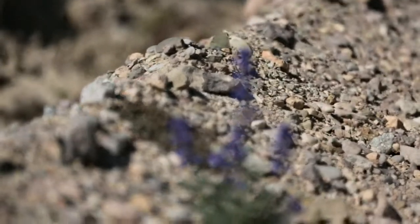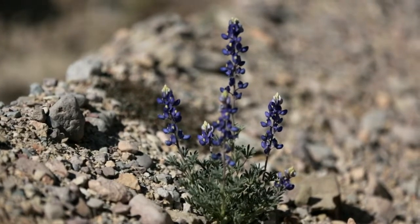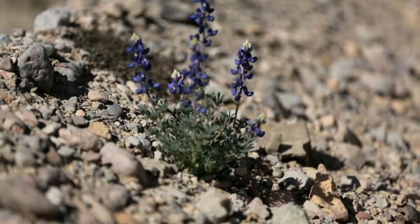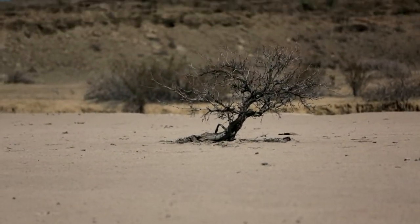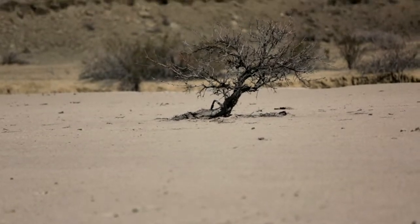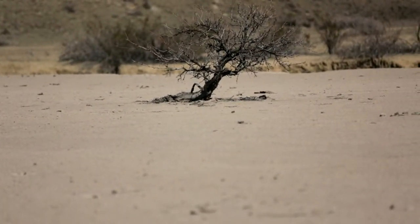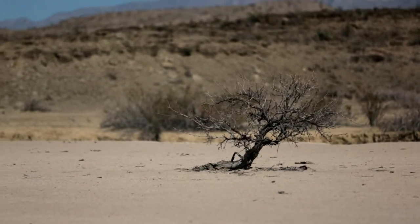Right there. A nice bluebonnet. What do you think of that? So, life in the desert. To me, when a lot of people think about the desert, this is what they comprehend. A little old dead tree out there in the middle of a bunch of sandy looking dirt. Nothing good.